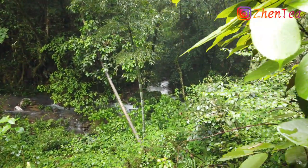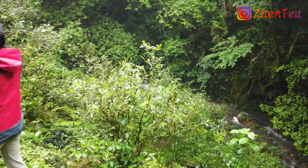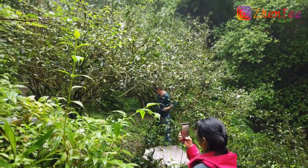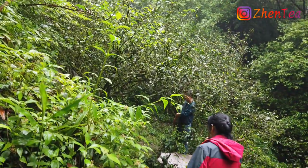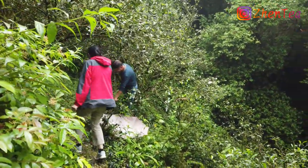Another view of the stream, you can see it's descending pretty rapidly. And we're entering the garden here. Here's the old bushes, the other end of that garden we just looked at from up at the top of the path. This is quite slippery here, babe. Your mom had a little mini slip.